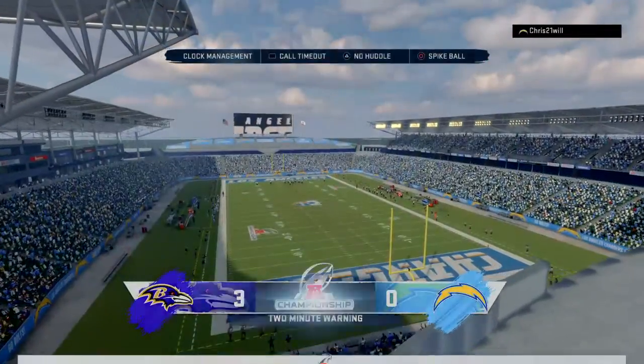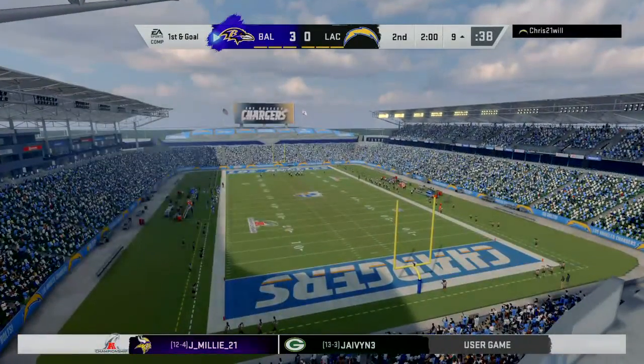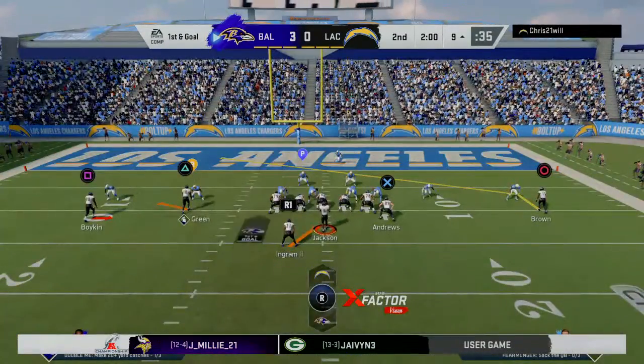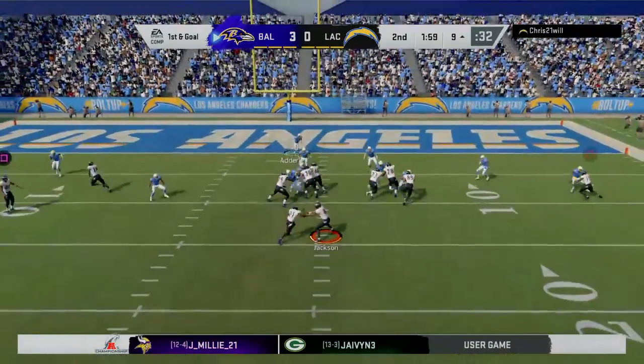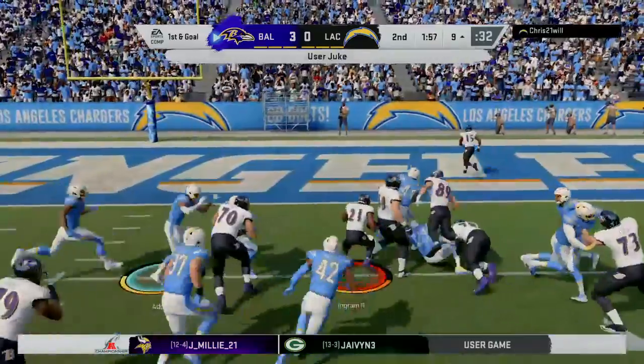AFC title game, second quarter action. 2 minutes to play. And a reminder, folks, as we've done all year, we'll send you to Orlando for our EA Sports halftime report coming up shortly. The coach with us, as always, as he will start to look ahead.